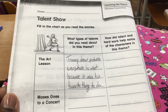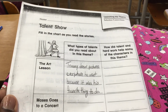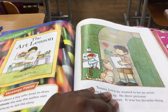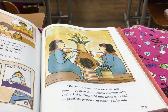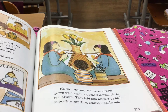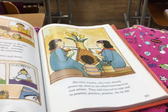Now let's look at the next question. How did talent and hard work help some of the characters in this theme? Well, let's look. And you remember, Tommy had twin cousins, right? So it says his twin cousins, who were already grown up, were in art school learning to be real artists. So they worked hard, and now they are in art school, right? So that's one sentence we could write.